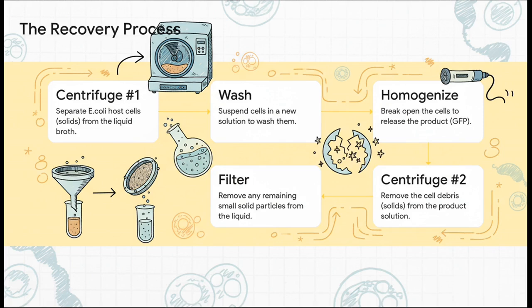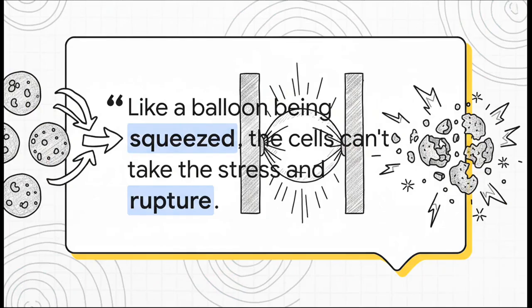It's basically a whole series of mechanical steps. Separate, wash, break, separate again, all to get us that precious liquid. And to really get a picture of what's happening during homogenization, the source material just puts it perfectly. The cells are pumped at an absolutely insane pressure. We're talking 13,000 pounds per square inch through a tiny, tiny opening. And just like a balloon being tightly squeezed, the cells can't take the stress and they rupture and break apart. It is a powerful mechanical way to get that prize out.